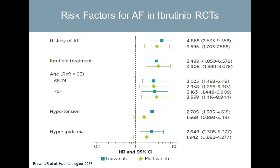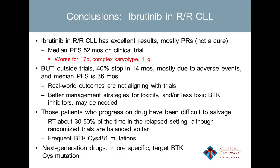The risk factors, based on an analysis that we did of 4 randomized trials, included a prior history of atrial fibrillation, receiving ibrutinib, and older age. Neither hypertension nor hyperlipidemia was significant in multivariable analysis. But the great majority of patients with a prior history of AFib or with these risk factors did not get AFib on ibrutinib in the randomized trial analysis. Some of the analysis of patients in routine care has suggested more complications and more difficulty continuing ibrutinib than we saw in the patients on the trials. And so again, greater clarity will be needed on this over time.